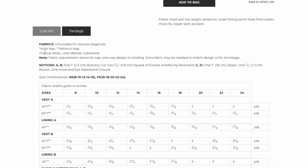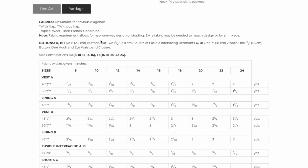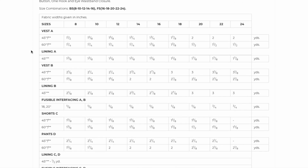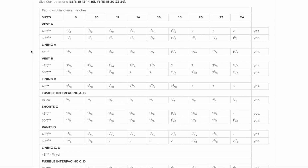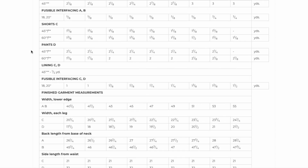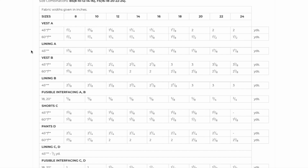Okay, tropical wool. That's like a tropical weight wool. Linen blends, gabardine. Yeah, kind of like suitings. Five buttons, a little bit of interfacing, one zipper, one button, one hook and eye. 8 to 16, 16 to 24. Here's your fabric requirements. And then useless finished garment measurements. Cute.